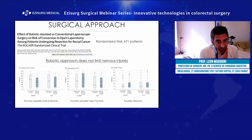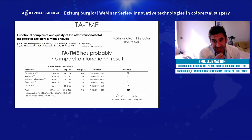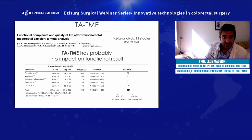And if you look at the TaTME, obviously this is still an experimental technique. We do not have at the present time any kind of randomized controlled trial, but if you look at the meta-analysis published last year, you can see that there is probably no difference between TaTME and standard laparoscopic TME regarding the functional result. TaTME maybe does not help to reduce the nerve injury.